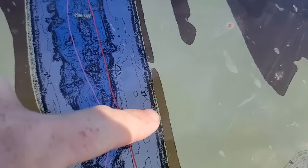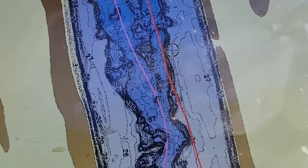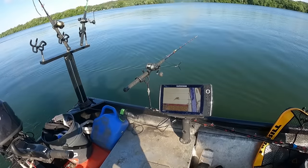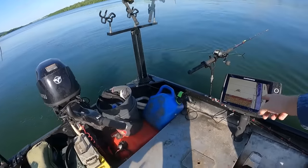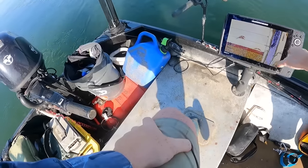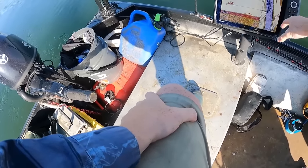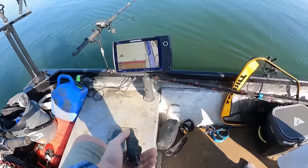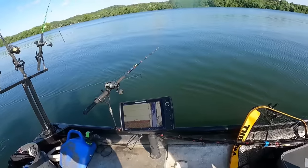So good rule of thumb is, start shallow, then go deep. If they're shallow, they're active. If they're not, you're good. Live action, baby. Time to catch some fish. We already marked them. There's the big hole. We're on the flat outside of it, so these fish probably winter in this hole, and then in the spring they move out of it to come into these creeks to spawn, I think. So we're gonna drag the flats on the outside of it, see if we can pick up some active fish.